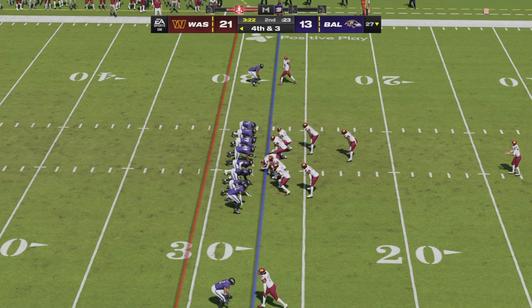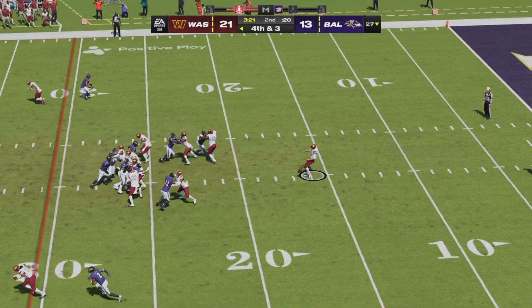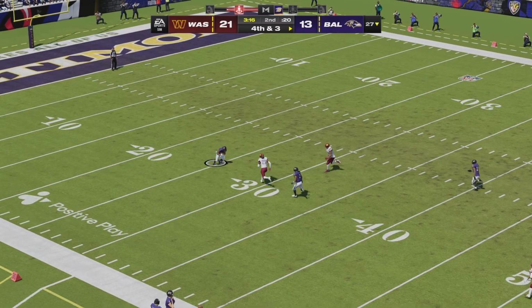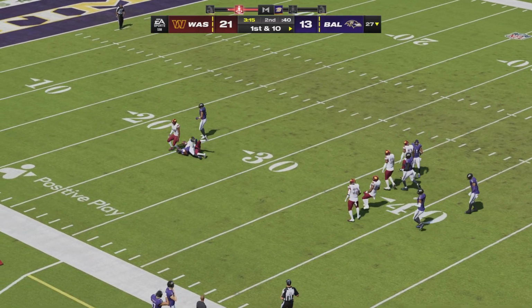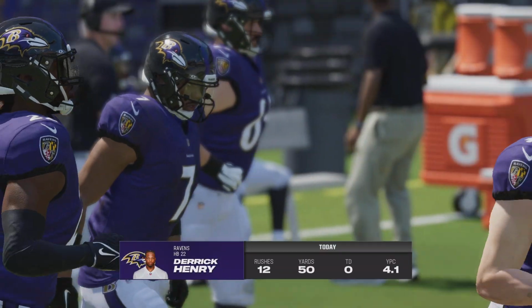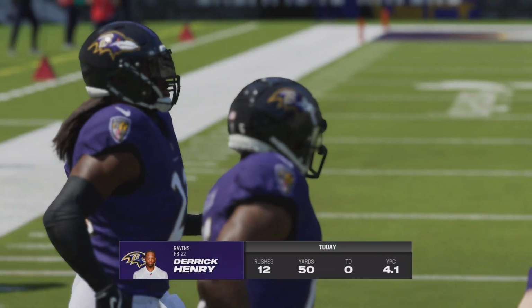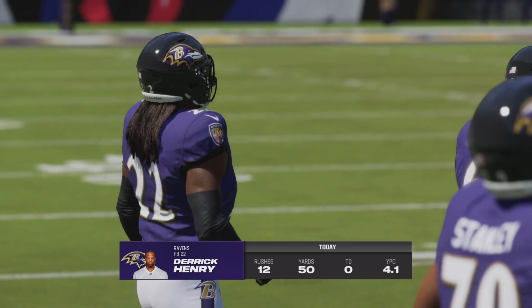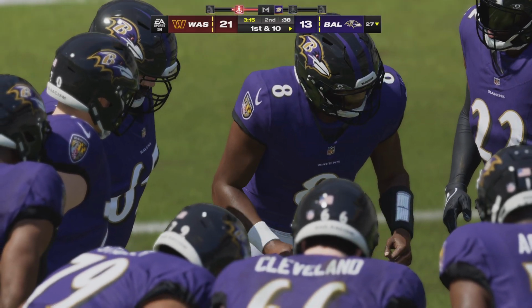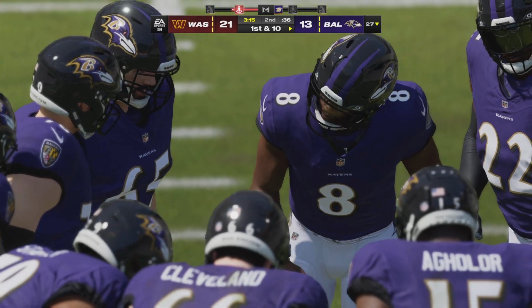Tressway on 4th down is sent out to punt. We'll call that a 43-yard punt, 2 on the return, and they will take over 1st and 10. Derrick Henry trots back out there and gets ready to go. They're behind in the first half here, CD, but it's not through any fault of their running back. He's had a strong start to this one.